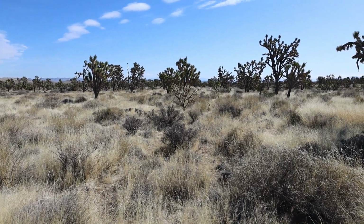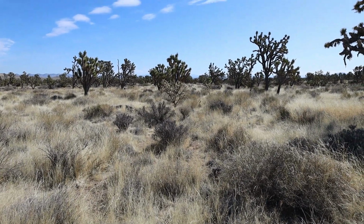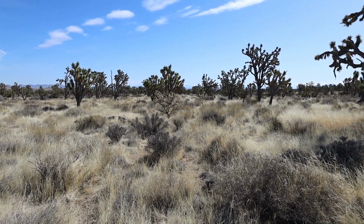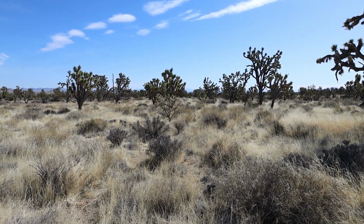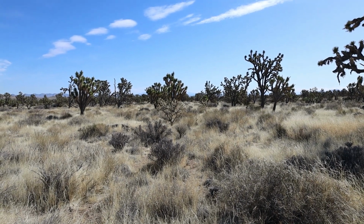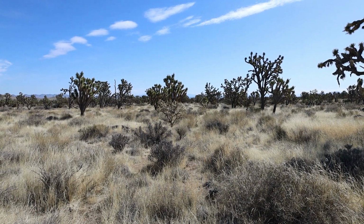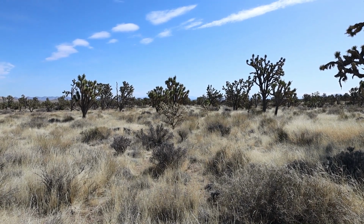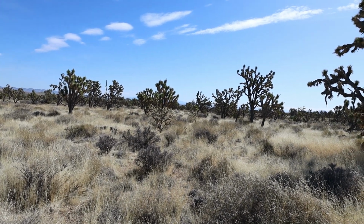I seem to have lost the trail here. This GPS says this is it. You can see that it's pretty overgrown, and you know, even the cholla cactus have taken over the trail. So maybe I'll walk around here and see if I can find it over here. If not, I might just call it a day. This has been a pretty nice hike up to this point.